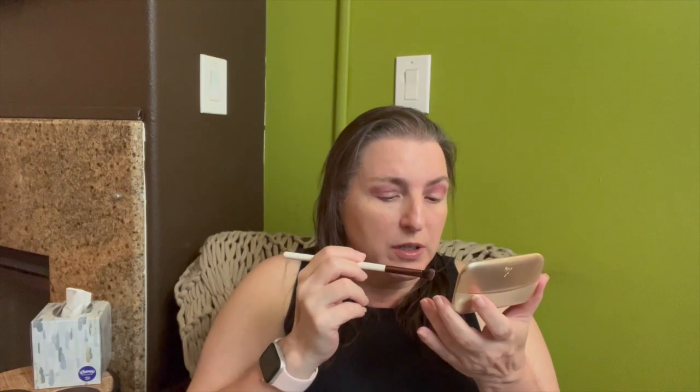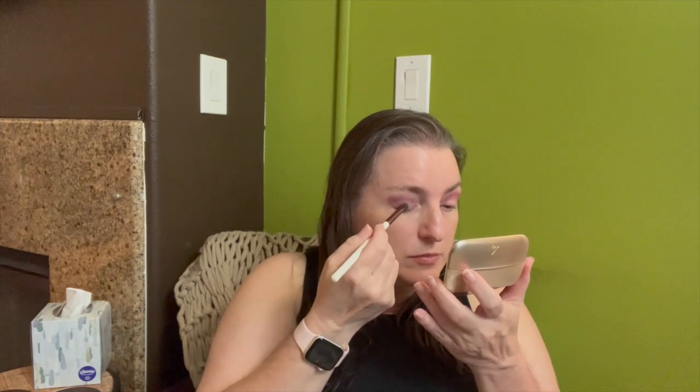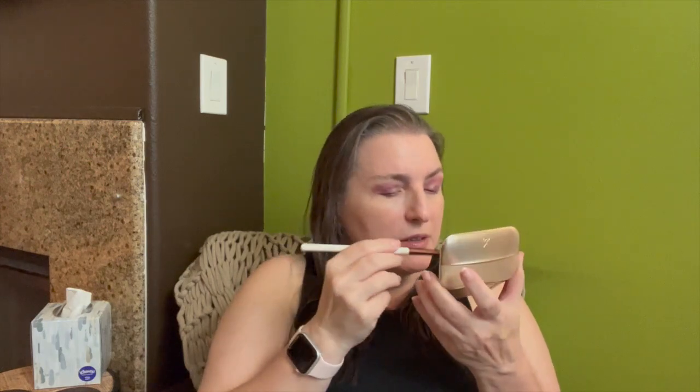Okay, so see, that came really easily, went on super easily. So I'm going to go into the, we're not doing metallic yet, but we're going to go into that deeper eggplant color. And do that partially on the lid. And it would be very easy for me to have a bruised eye look with this palette. And then we're going to go into that Mauve Decade. The very top, Mauve Decade.